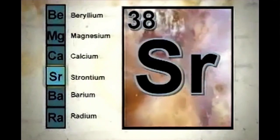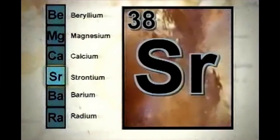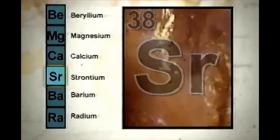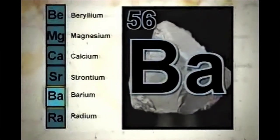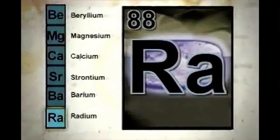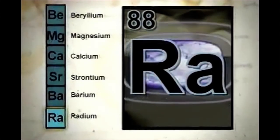Strontium goes into colorful flares and fireworks, and phosphorescent paints. A radioactive version of this element is one of the most deadly byproducts of nuclear fallout. Barium is a heavy silver metal that is used in spark plugs, vacuum tubes, and fluorescent lamps. And radium is an intensely radioactive element that doctors once often used to destroy cancer cells.